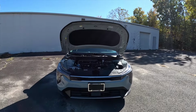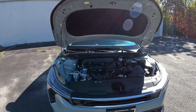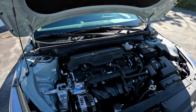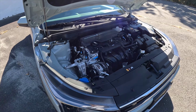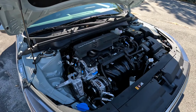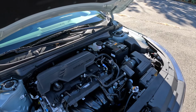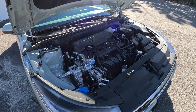Popping open the hood on the K4 reveals one single engine option at this time. Now, there will be a different engine option for the GT, but we are working with the 2-liter naturally aspirated inline 4-cylinder engine, and it produces 147 horsepower, 132 pound-feet of torque, and everything's all connected to a CVT, or continuously variable transmission, so one single speed and front-wheel drive only.